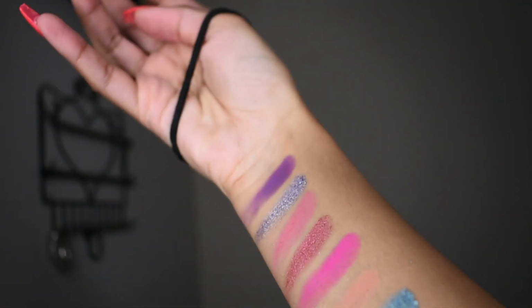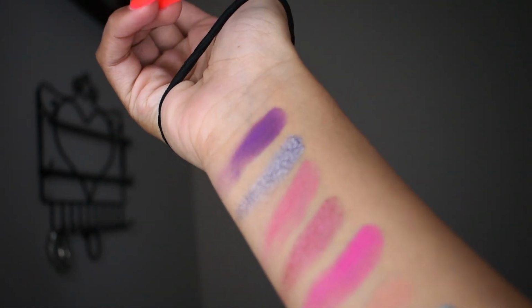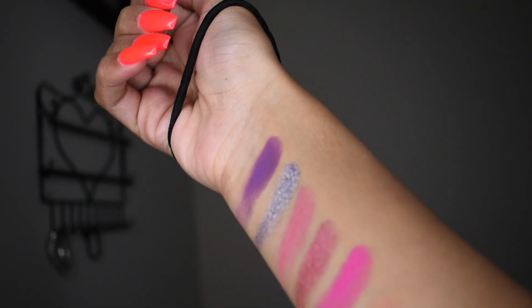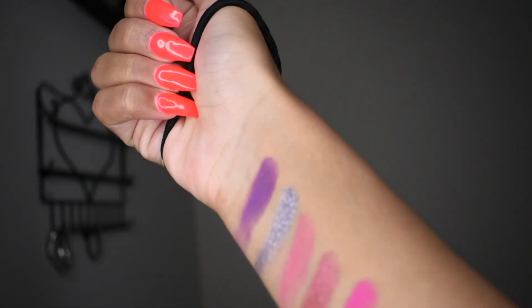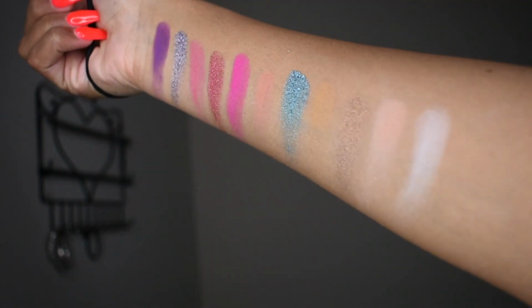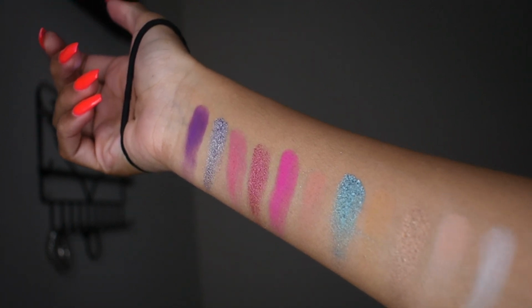So Can's kind of just like your basic purple shade. It's not a new unique color or anything, but it's still very pretty and it's nice, and it's obviously very pigmented and easy to work with. It's similar to all the other matte shades. It's soft, it goes on very smoothly, easy to blend.